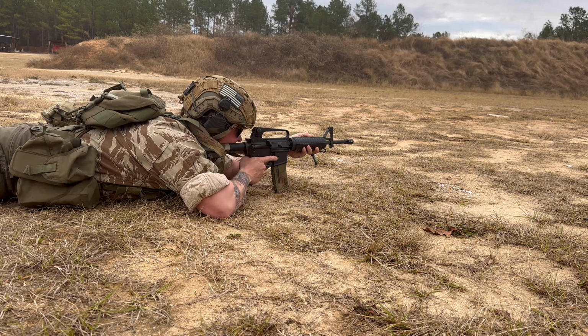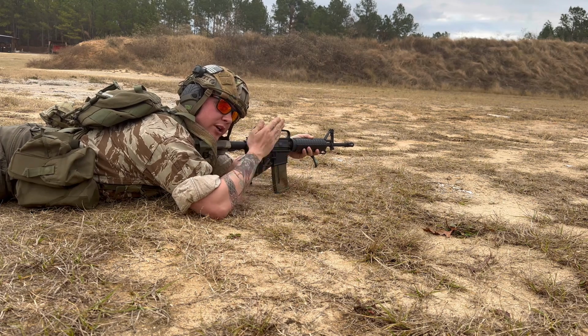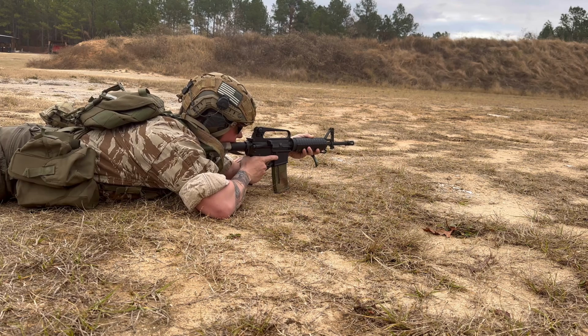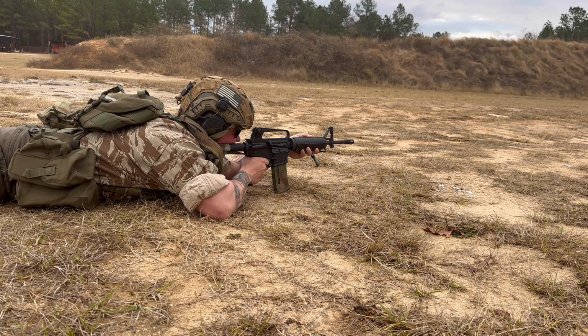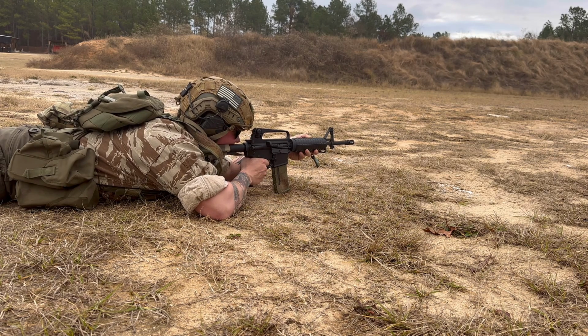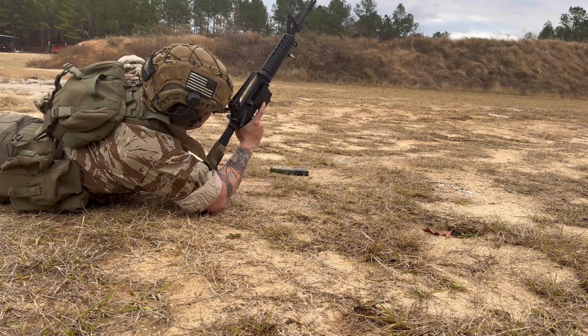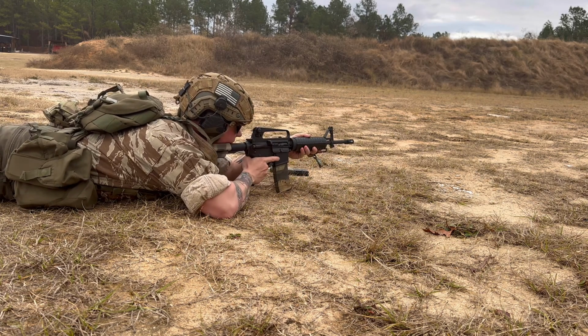All right, third 10-round group with carry handle gang. It's important to make sure your sighting system is straight up and down. Make sure that front sight post is straight up and down before you engage every time, or it'll impact your point of impact. That is 5. Keep count for me. All right, that's 5, I believe.